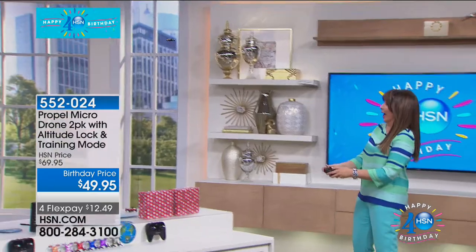And the first thing everyone thinks is, it's going to be difficult for me. This is so easy to fly, because when you want to take off, all you do is hit the start button, and it automatically will hover right there at eye level. I always tell people, practice getting it right there at eye level. Once you have that done, all you need to do is go left and go right, go forward, go backward. Let me bring it back into the shot. It makes it so easy to fly with your drone. Now, this does have rechargeable batteries built into it as well.